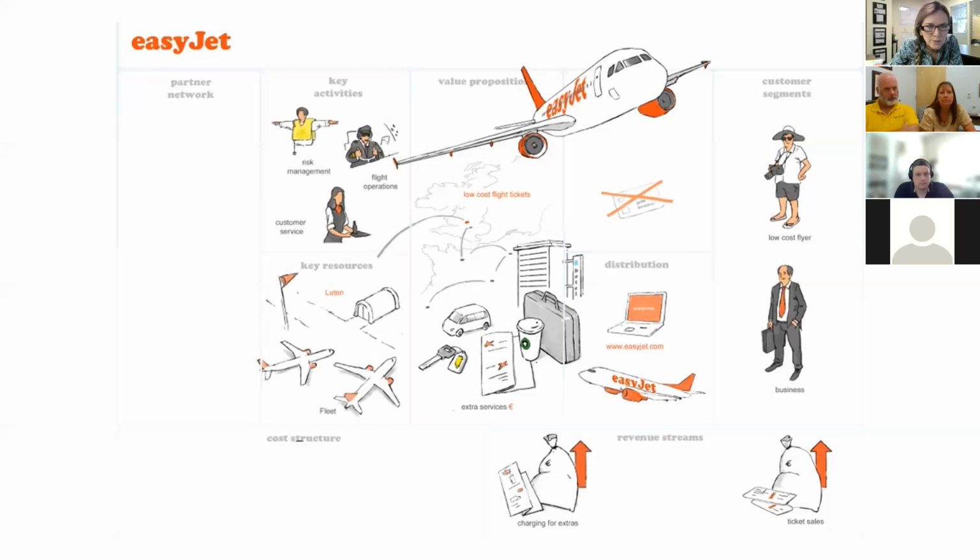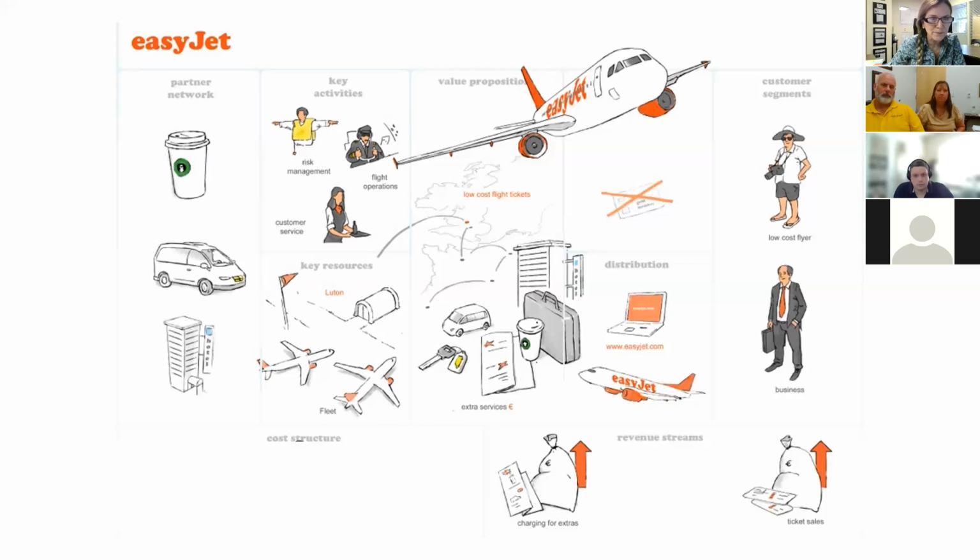small airports. And back then, the key activities when they started changing their business model was to have a lot of risk management people. They have to have a lot of flight operators, and they have to have a huge customer segment because, you know, it was a new way of doing this business. They disrupted the airline industry in Europe by doing this.